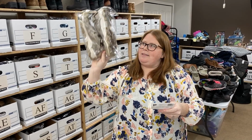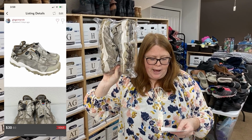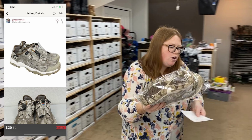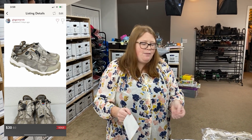All right, and then last sale of today was another pair of Salomon. These are just some water shoes. I have $9.99 into them. I did wash them in the washing machine. Then I listed them at $50. Most comps I saw were around $40. I got an offer pretty soon after listing at $30.